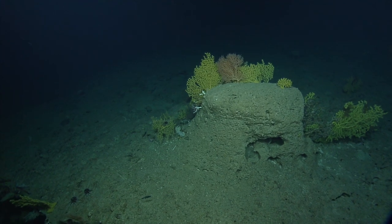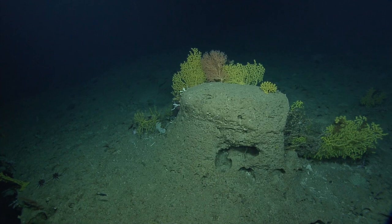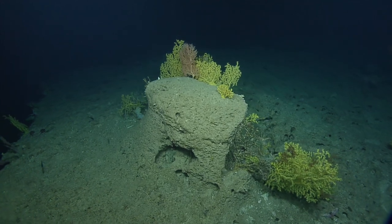I feel like I'm in the desert. We could map that rock so well. A little coral house. Zach, this is your moment right there. That's fabulous. This is worth a fly around.